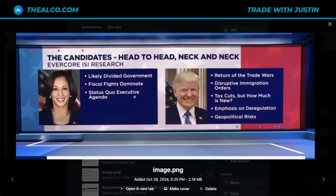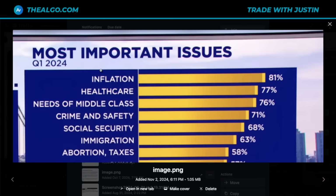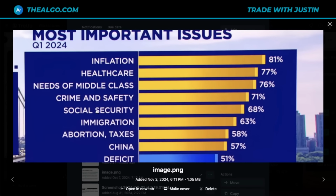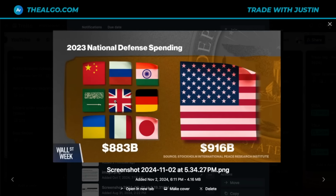Pause the video if you want to see what's happening here between different policies. Here we have Kamala on the left and Donald on the right. There you go. The number one thing for people, though, is it comes down to inflation, healthcare, needs for middle classes, crime, and social security. So if we think about inflation specifically, which is what 8 out of 10 people are worried about, both administrations would be highly inflationary.